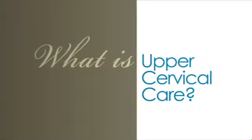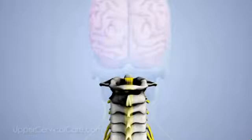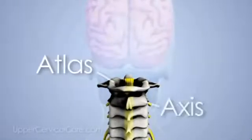Upper cervical care is a radically different approach to healthcare. It's natural, and to fully understand the concept, we want to introduce you to all the players, the body parts, the way the nerve system operates, and all the systems in your body that function so that you can better understand how it works. And you know, upper cervical doctors, their main focus are these top two bones of your spine called the atlas and the axis.